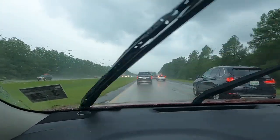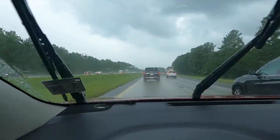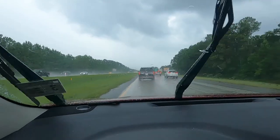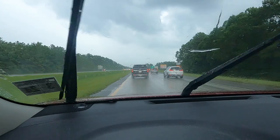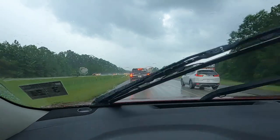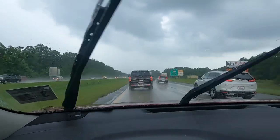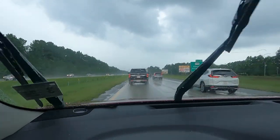In more rain, and of course, more traffic. On my way to Savannah. Currently 1:45, 704 miles into this road trip, and about 78 miles until Savannah. Other than that, roads have been pretty smooth otherwise. And I'll take this rain over the rain I had yesterday.